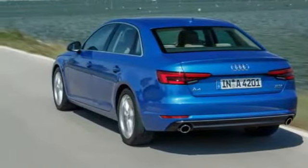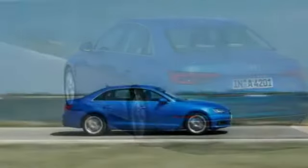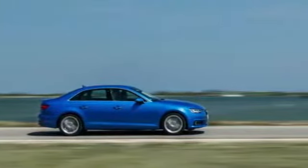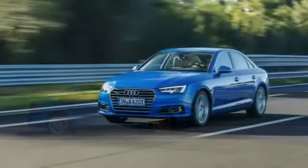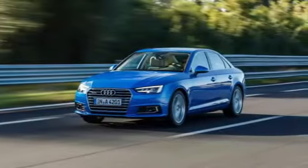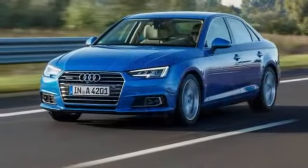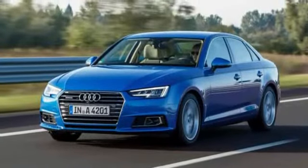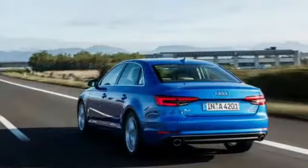We started our experience with the base V6 TDI, which displaces 3.0 liters and makes 218 horsepower and 295 lb-ft of torque, and it's quiet enough at idle that you'd struggle to peg it as a diesel from inside the car, a good sign for the 4-cylinder TDI coming our way.